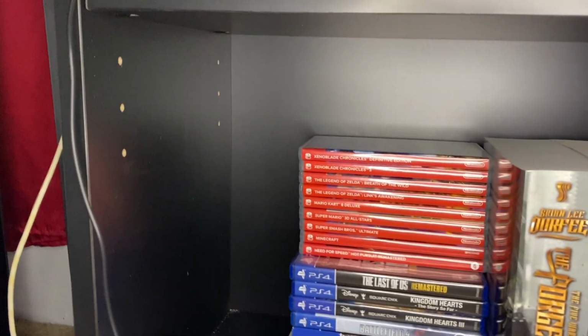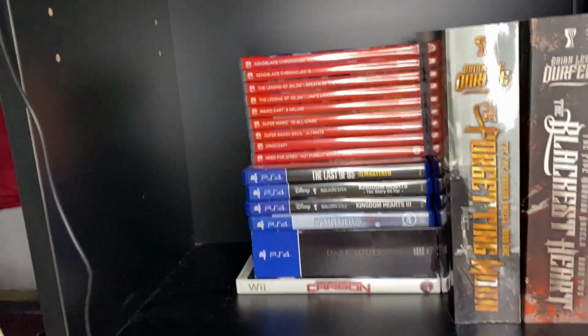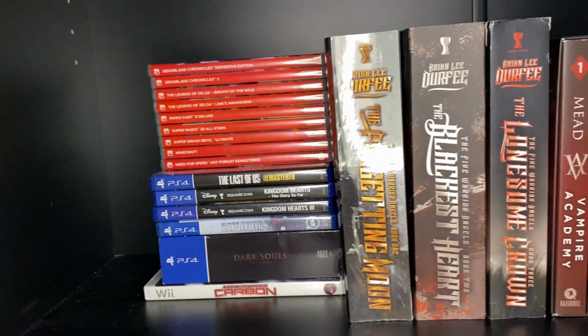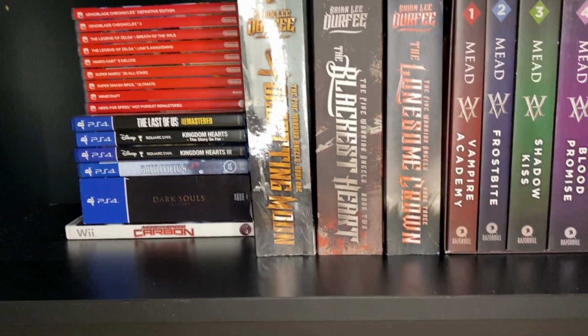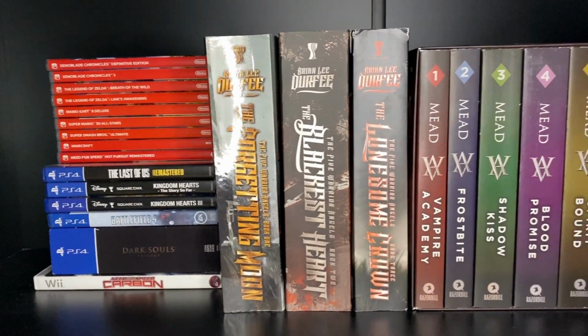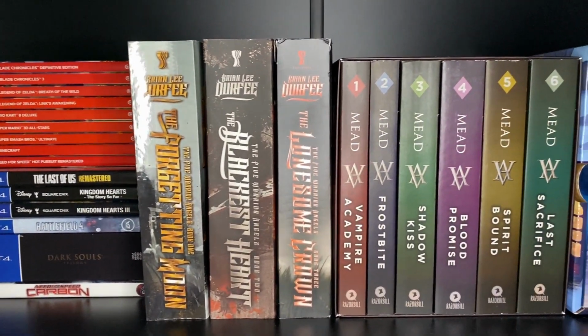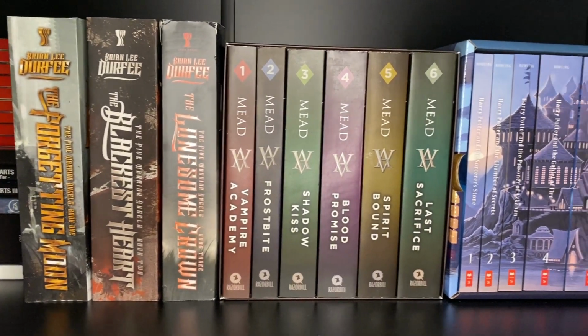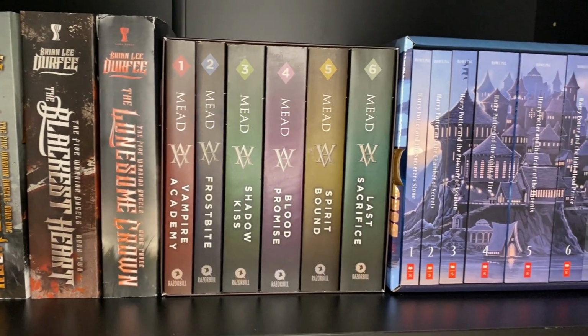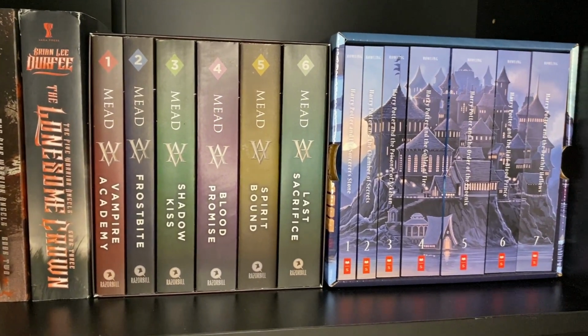And then we come to the very last shelf over here with a few of my physical game discs and cartridges and whatnot. And then The Five Warrior Angels by Durfee, Vampire Academy, which I do think is actually quite good, and then Harry Potter, which I would love to read someday. And that ends this beginning section of the first couple shelves.